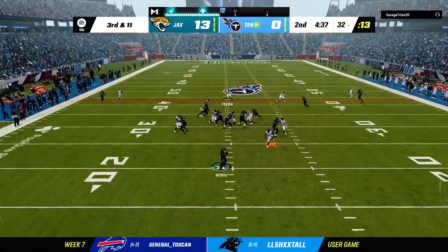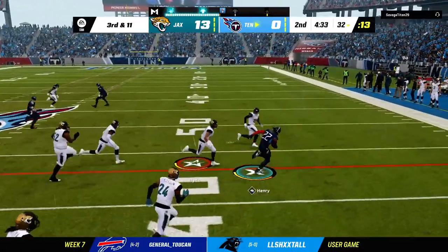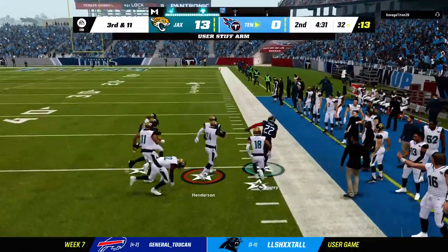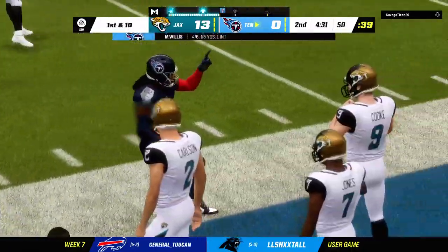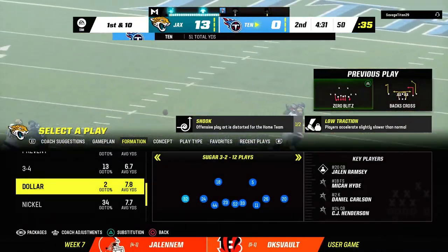On third down, it's Willis. Complete. It's Henry. Shreds him with a stiff arm. And he's going to be out of bounds right at midfield. Tennessee getting the first down on a big play of 18 yards.